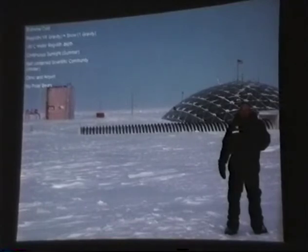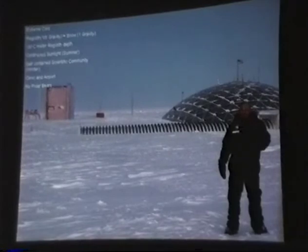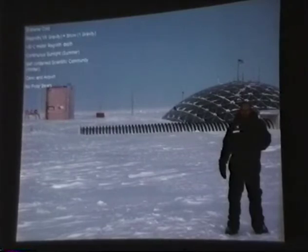Continuous light during the summer. The sun just circles and circles all day long, every day until it sets. And then who knows where it goes through winter. But it certainly doesn't come back for quite a long time. Self-contained scientific community during the winter. We are completely self-contained. No flights in or out. You're stuck there. And that's the reason for all the rigorous testing, physical, mental, etc.